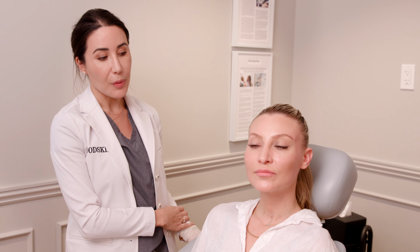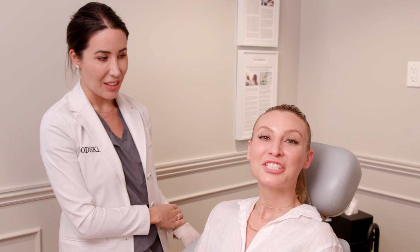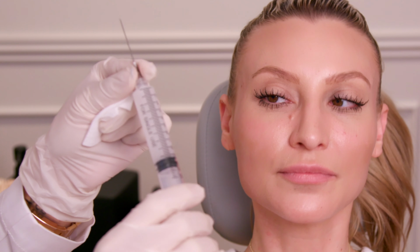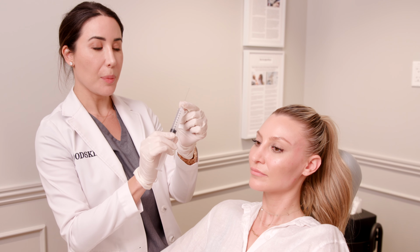And in terms of aftercare, what does everyone need to know about Sculptra, Alexia? Ooh, 5-5-5, which is massage the areas injected 5 times a day for the next 5 days for 5 minutes a day to prevent what we call Sculptra bumps. So this is what Sculptra looks like. It's this really nice little milky collagen stimulator, and so we're going to be placing it.